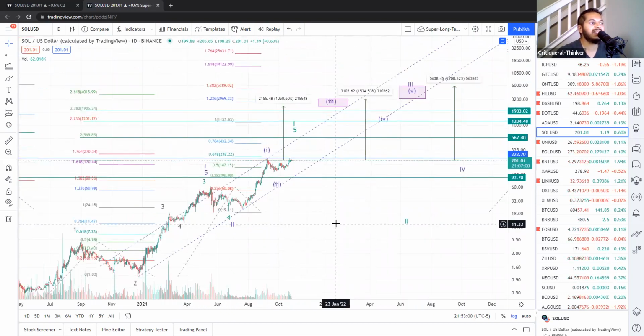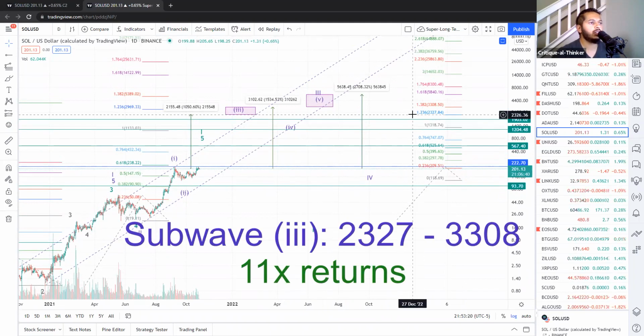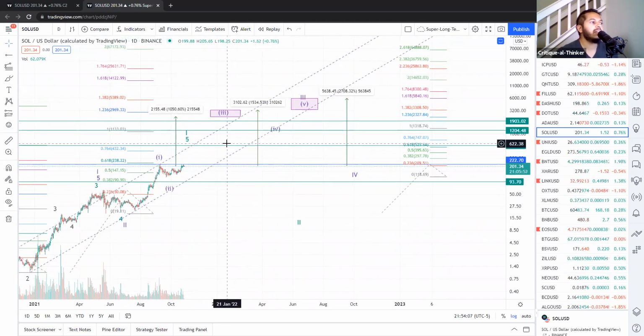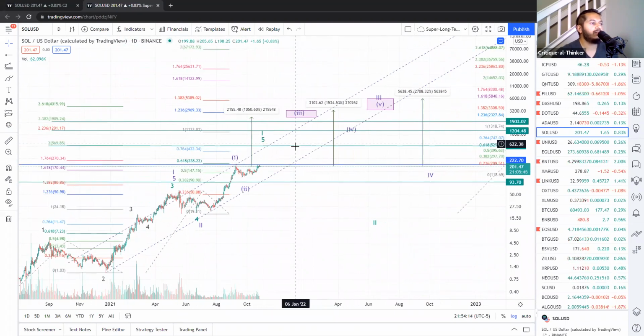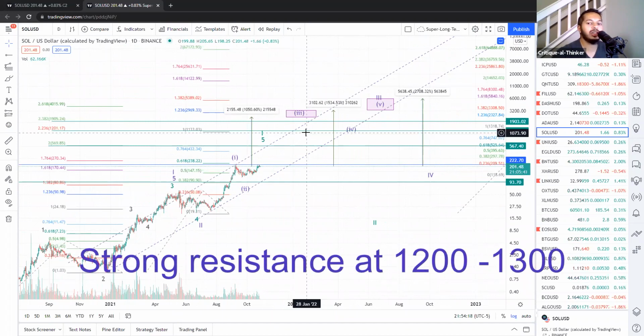third wave. If that is the case, our logarithmic projection for those Subwave 3 are targeting between 2,327 and 3,308, right in that range. Our projections are a little bit lower because I am perceiving this as being a diagonal pattern, and diagonals typically don't extend as high as a standard impulse pattern. Getting to that target would require us to get through a bunch of strong resistances, one of which is at 567. There's another strong resistance right around the 1,200 range with a lot of confluence.